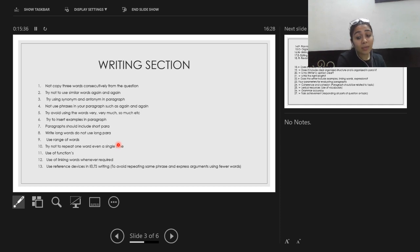So वहाँ पे basically हमने point number 2 में बोला था that do not try to use similar words again and again. But point number 10 says that if you can actually make a note of it, then do not even try to repeat one word even a single time. So if you have written one word, try not to repeat it even a single time unless you are in an emergency where you do not get any word to write down. Right, Preet? Talking about functions.